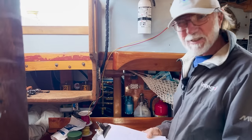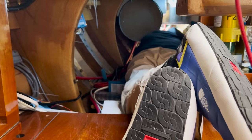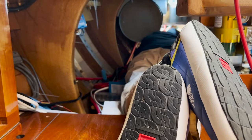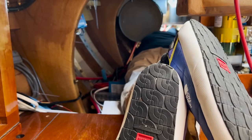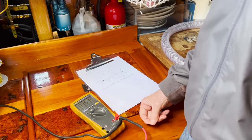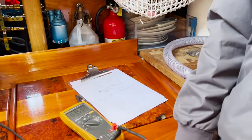This kind of stuff is a little puzzling. Yeah, so that voltage reading has just jumped up again. We've got something going on here. Now, what it is, I don't exactly know. I think I should write a song about that.